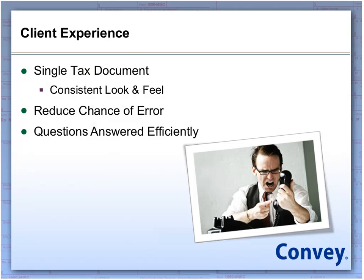So number 3, client experience. I touched on a few of these earlier, but as a recipient of tax documents from an organization, I want to get one single statement, and I want to get it at the end of January. I don't want to get one statement in the middle of January and then one at the end of January. That's frustrating as a recipient of tax statements.